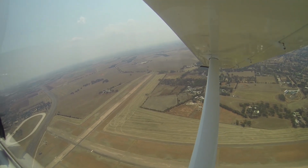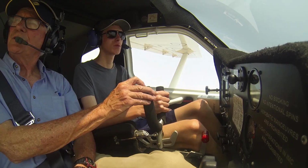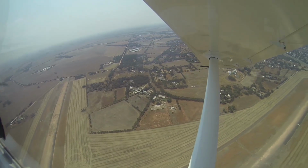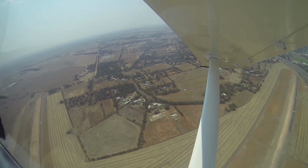Gawler traffic, Jabiru 8538, it's joining midfield crosswind 05, Gawler. Gawler traffic, Pawnee, preparing your Tango, glider tow combo, rolling runway 05, Gawler.